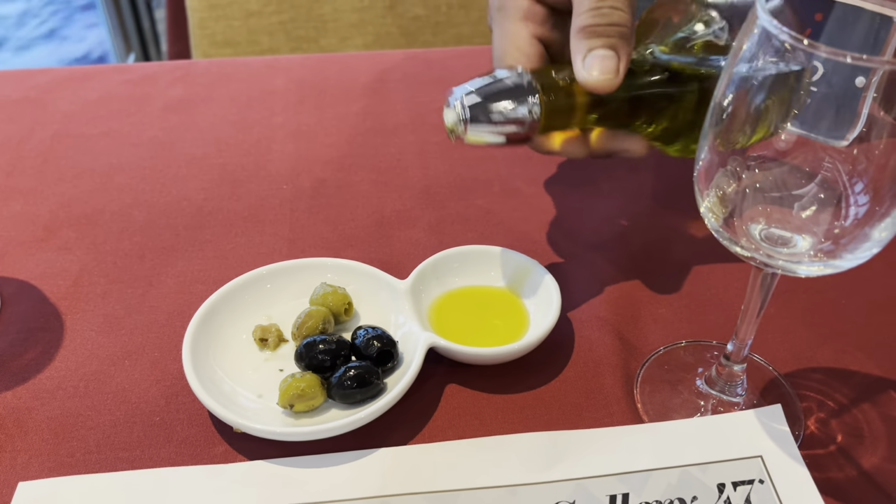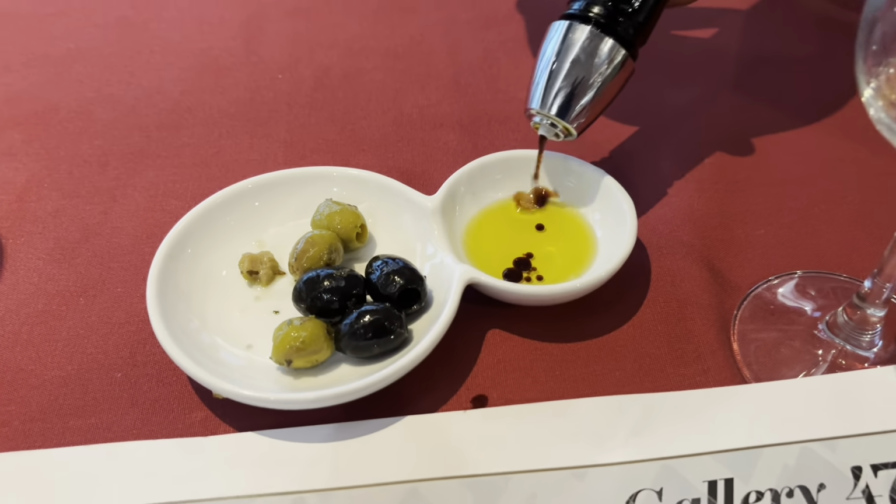I'm judging you. Here you go, olive oil and vinegar. These are for dipping your bread. All right, thank you very much. Didn't have the heart to tell him I don't like olives, but I do like the oils and the bread.